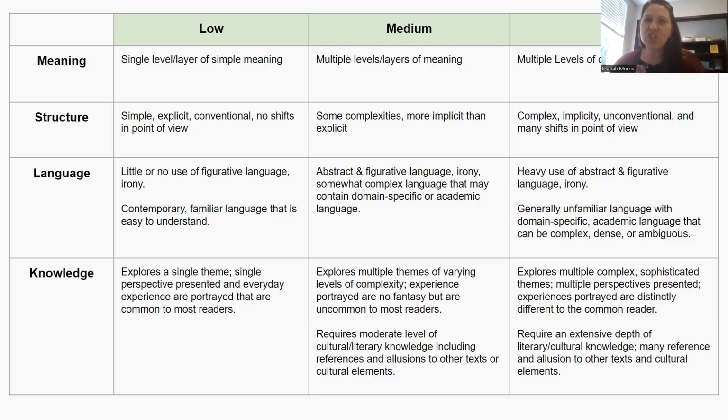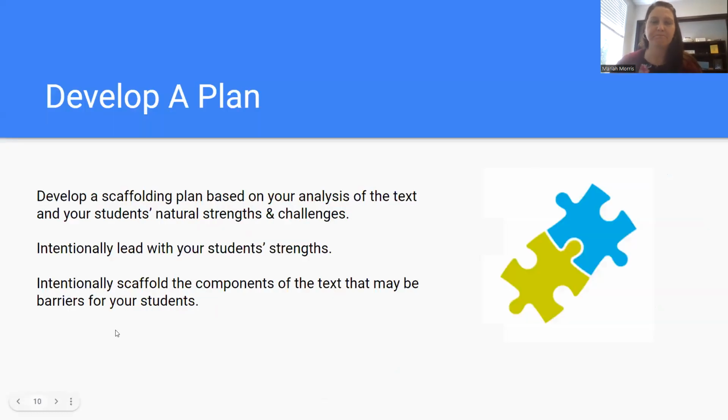So the power of this chart is reading the stories in our curriculum that you're going to show your students before you give them to your students, and reading through them and figuring out which components are going to pose a potential barrier to your students. Will it be the meaning, the structure, the language, or the knowledge? When you understand the profile of that text, you'll be able to create specific scaffolds in class that can help your students overcome these barriers so that they truly understand and make sense of what they're reading.